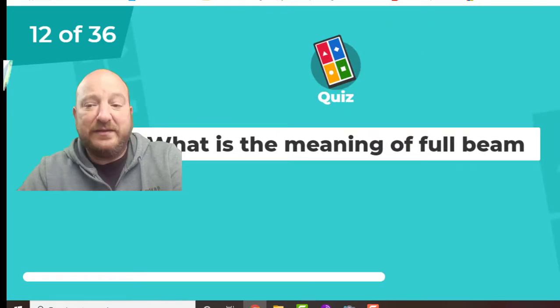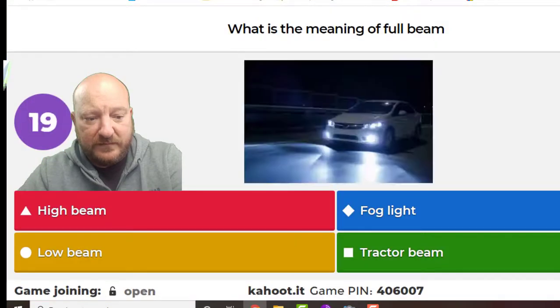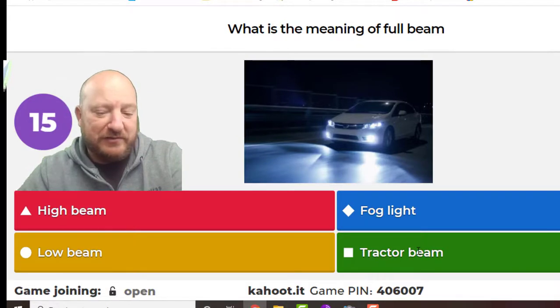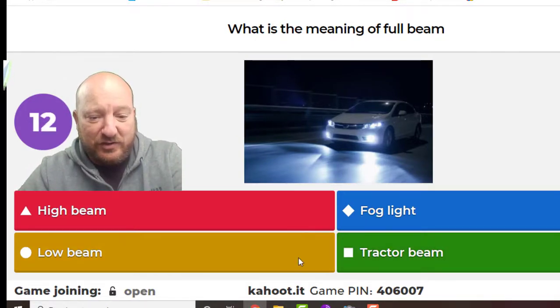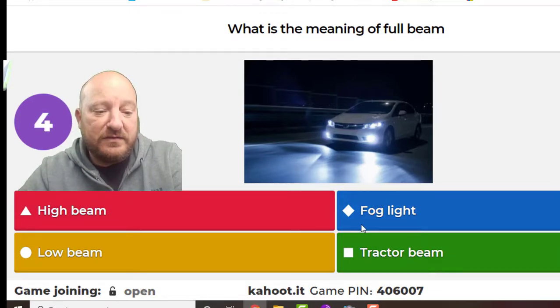What is the meaning of full beam? Well, certainly not low beam. And a tractor beam, maybe if a tractor turns on its headlights, but otherwise that's the thing you get on spaceships. So it's not low beam, it's not a tractor beam, that only leaves these two. So is a full beam a high beam or fog lights? Fog lights are fog lights. So if we eliminate these three, we're only left with high beam.